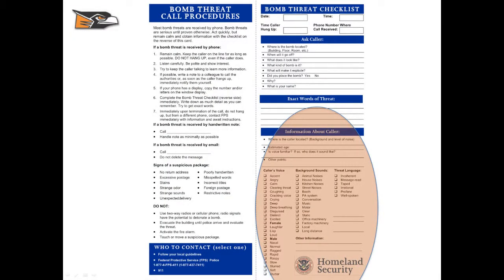At the lower half of the right-hand column, again, is a very important section in this form. It's information about the caller. When you think about it, we can learn a great deal from the sound of the voice, from the sounds in the background of the call, and so forth. We don't always have a great consciousness about this, and once again, this is the value of the form. We're all a little frazzled when we take a call like this, and so the form is your friend. The form helps you identify, was there an accent? Was the voice angry, soft, sad, quiet? Were there background sounds?